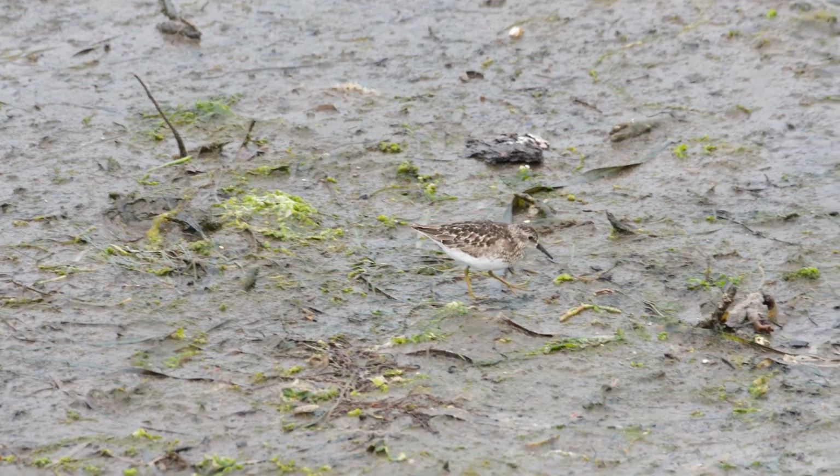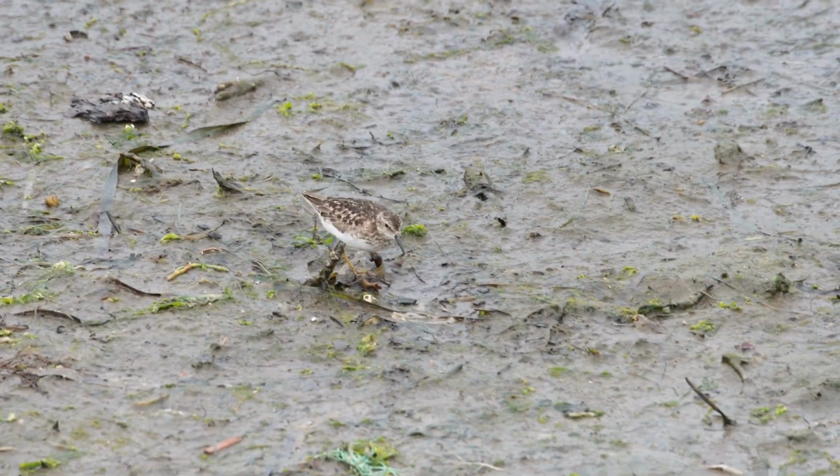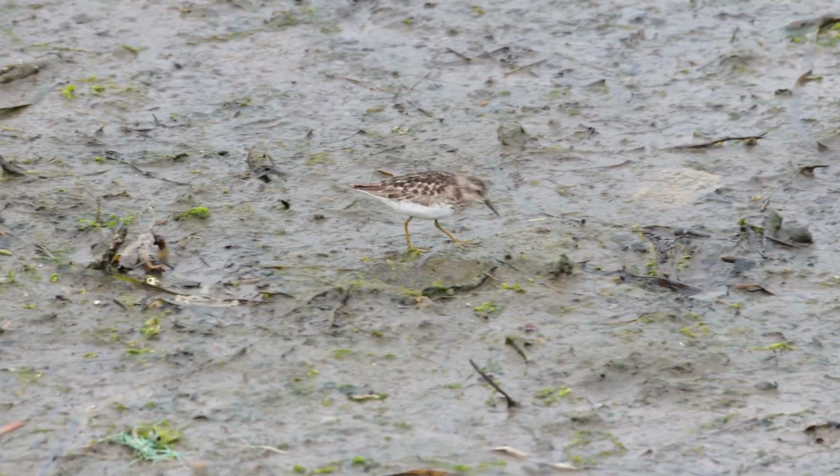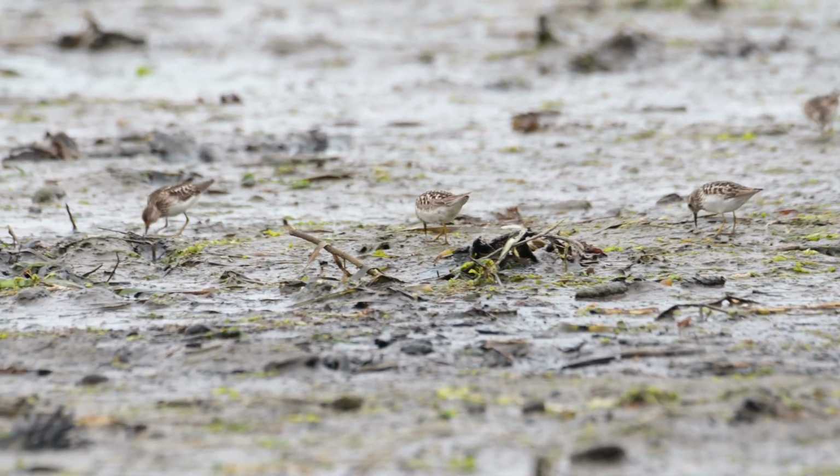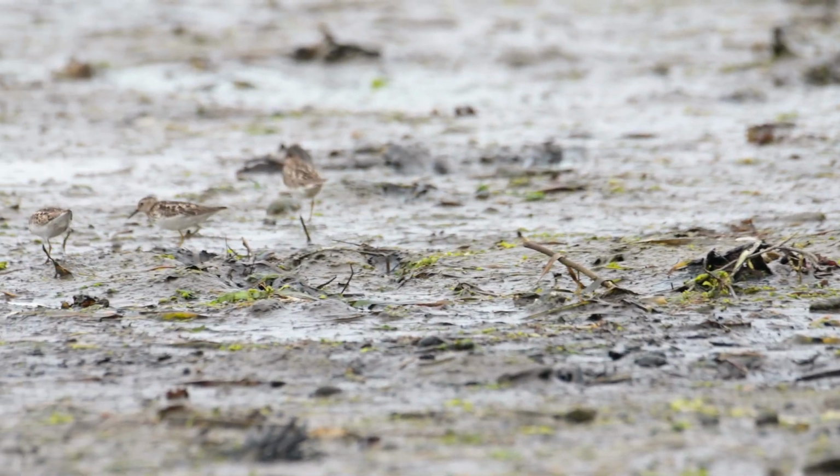These birds look to be adults, with heavy streaking on their front, and look to still be in their breeding plumage with rusty speckling on their backs. The fact that the tide was low was perfect for this species, as they love the muddy shores of water bodies.